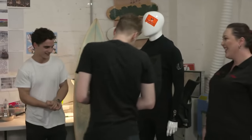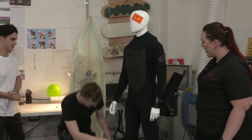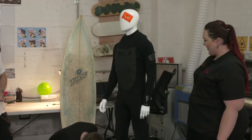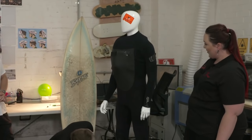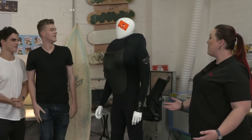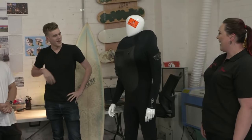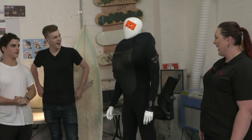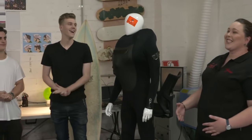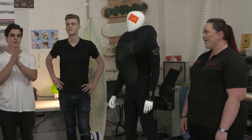Alright, let's see if it works, I guess. Here we go, so it should inflate from the chest area, right? That's what we're hoping for, yes. Alright, here we go! Wow, that's tight. Well, perfect. I didn't think that would work, so I'm pretty impressed. I think that's going to keep you afloat if you fall off your surfboard. If you don't lose your ribs. So that was an excellent idea that we had there. Yeah. Very cool.